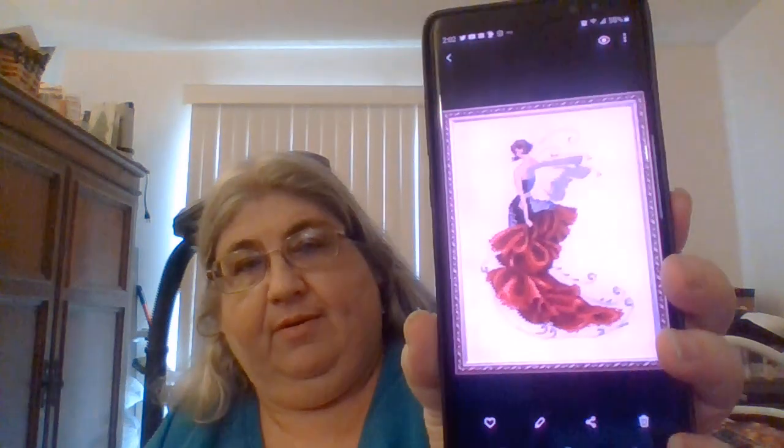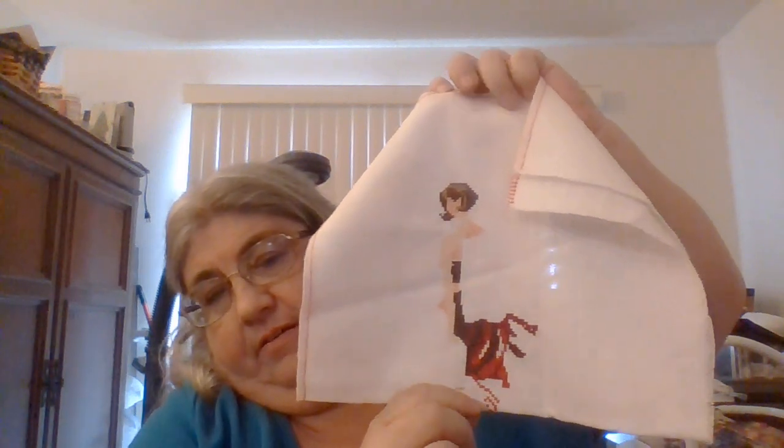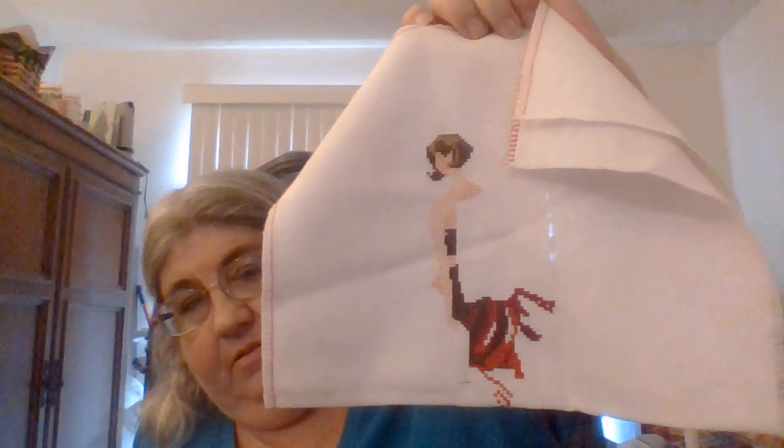This piece got some attention because I believe she was in one of my categories. This is Poppy from Mirabilia. Let's fix this. There we go. Poppy from Mirabilia, Nora Corbett. And she got 500 stitches. I had some of this right here. Then I did all of this dress. All of that red and brown.